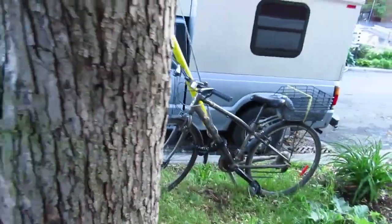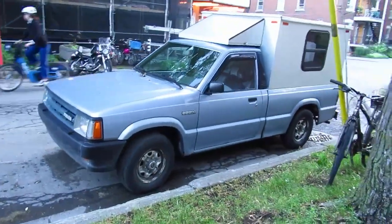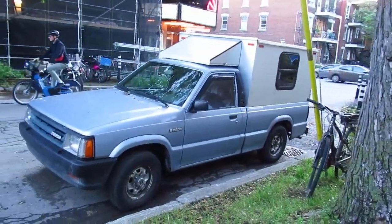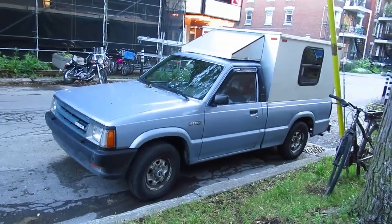It's too bad that stupid bike is actually kind of in the view there. That's a B2200, I believe. I sold a couple of ads for these. I have, I think, a couple. One of them I think might be listed right now.